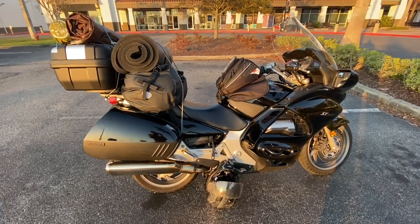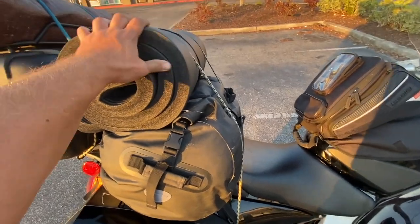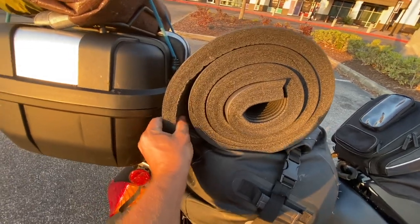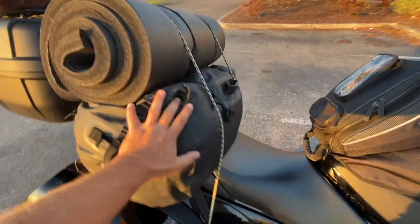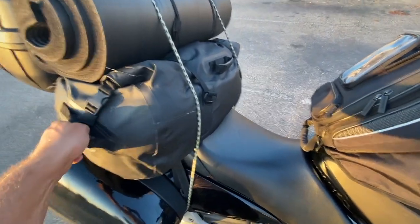Okay, so I'll take you on a quick little tour of my bike. This is my new sleeping roll that I found on Amazon for $30. This is sort of a memory foam type of thing that I just used to replace my other worn out sleeping pad. These I've used ever since pretty much I hit the road. This is, I think Oxford makes it.